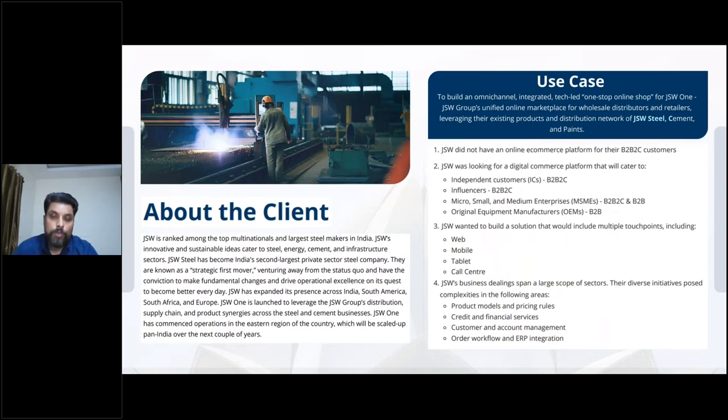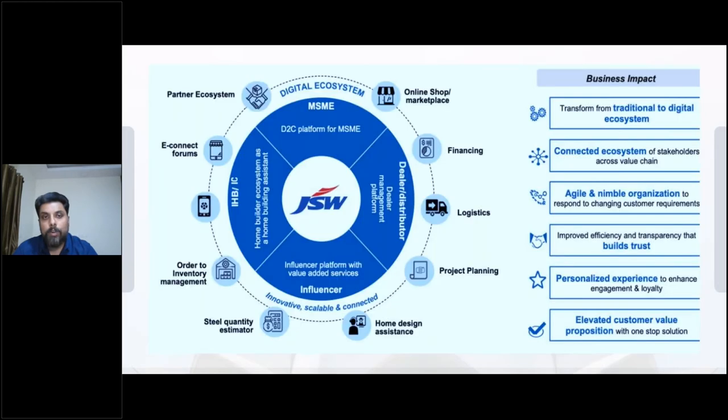To give an overview, this is the overall landscape for their digital ecosystem, where I explained there are four categories of stakeholders, and across a lot of areas they are going digital. One key area is online shopping and marketplace, which is the e-commerce ecosystem that they are looking forward to.